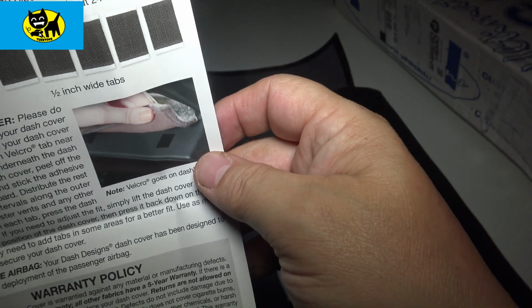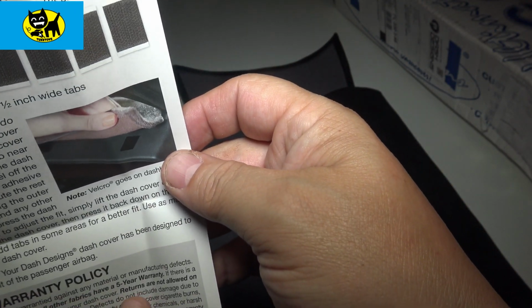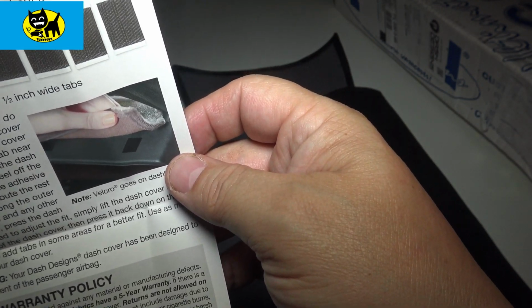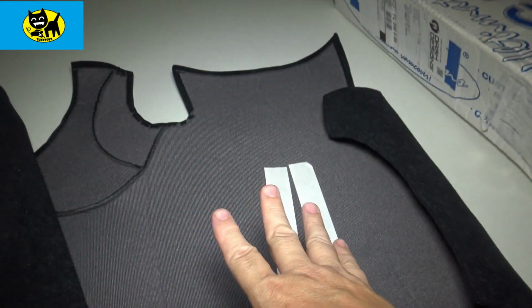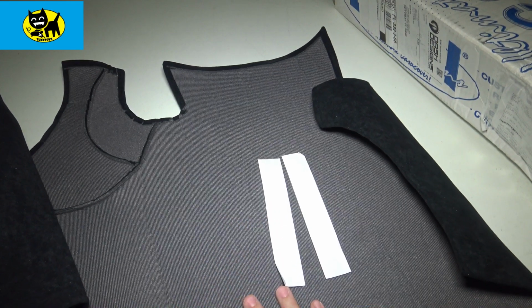This does come with a warranty. Fabric has a 5-year warranty, okay? So that's pretty good. Returns are not allowed. I guess unless it is the manufacturer, they don't allow returning, probably because the likelihood of finding an exact person who needs this exact cut is probably not that likely.